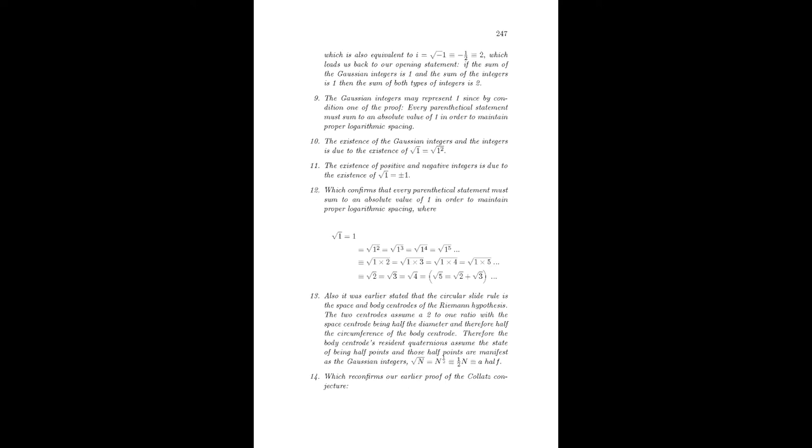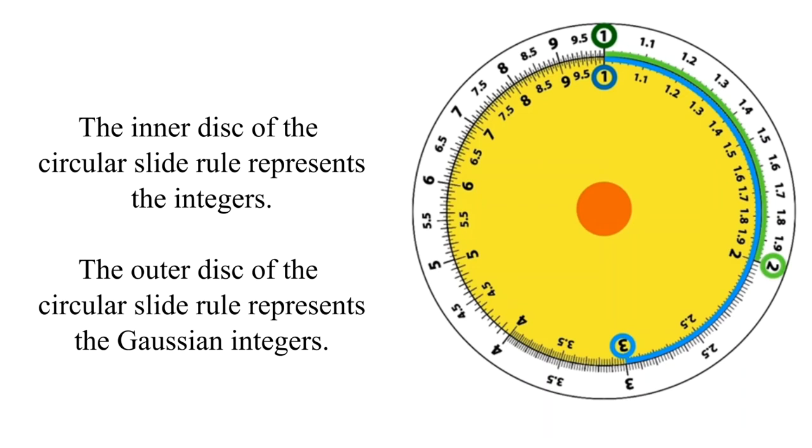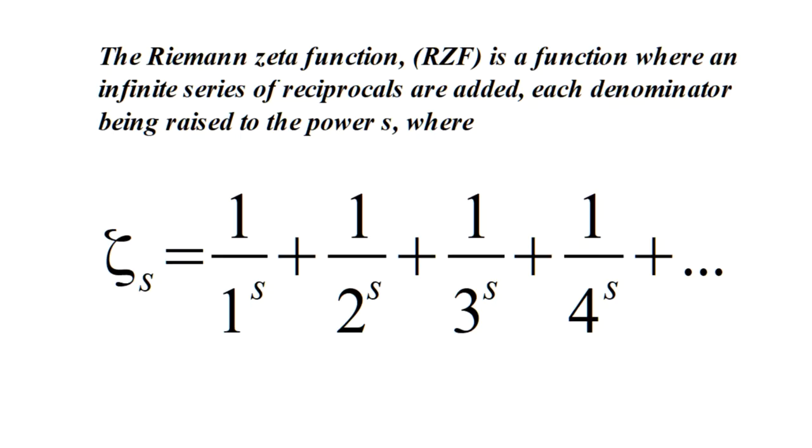But having derived this proof, a corollary immediately follows. Let's go through this corollary step by step. It must be the case that if the sum of the Gaussian integers is 1 and the sum of the integers is 1, then the sum of both types of integers is 2. But the circular slide rule allows us to restrict the integers to one will and the Gaussian integers to the opposing will. Now, expressed in the language of quick, let's consider the proof of the Riemann hypothesis.